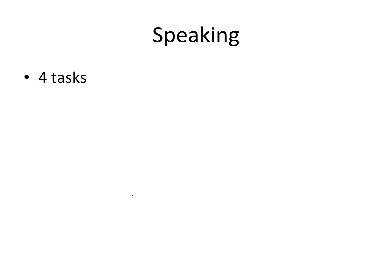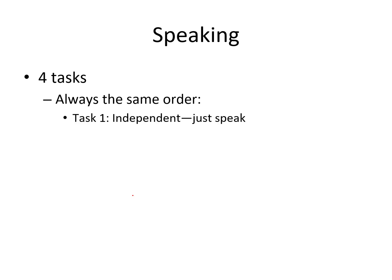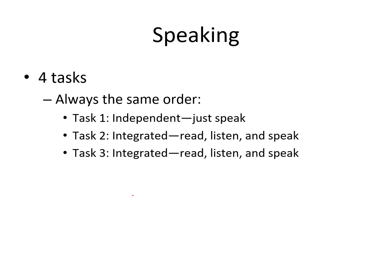Okay, and in the speaking section, you're going to have 4 tasks, and they're always in the same order. The first is the independent task. It's about yourself. So it's about your opinions, and you'll only have to speak. But after that, you have to read and listen, and then talk about what you've read and listened to. You'll hear a lecture, and then you'll hear a conversation. Actually, this one's a conversation, and this one's a lecture.